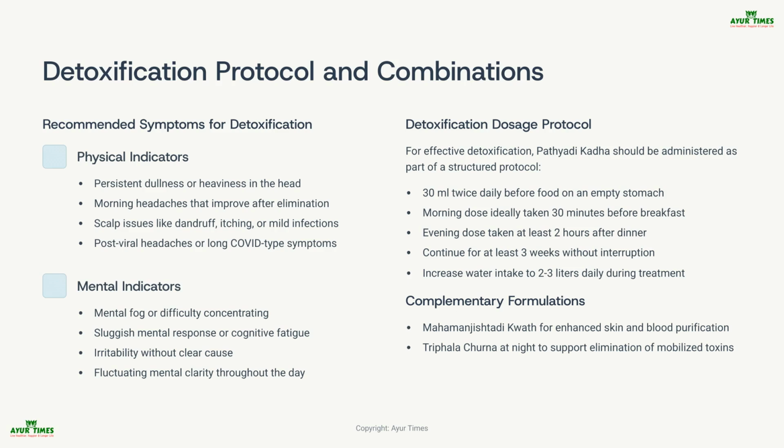For detox, the dose is often 30 milliliters twice daily before food on an empty stomach for at least 3 weeks. And drinking plenty of water, like 2 to 3 liters a day, is important to help flush things out. Are there other formulations that can support this detox process? Yes, Mahamanjishtadi Kwath is often used alongside it for deeper skin and blood purification, and taking Triphala churna at night helps support elimination through the bowels, which is key for getting rid of mobilized toxins.